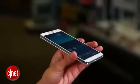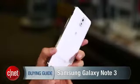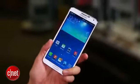Then we've got even larger phones. We've got the phablets, and those start at about 5.5 inches, go all the way up to 6.1 inches. This is the Galaxy Note 3 that you're holding. It is a lot larger, so it's a lot harder to stick in your pocket. It's a lot harder to use one-handed, but because the screen is even larger, it's even easier to watch videos, read articles, look at photos, things like that.